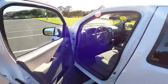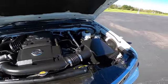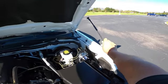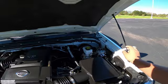All right, guys, so let's go ahead and check out what's under the hood of this Frontier. Go ahead and get that hood open. It's a little bit heavy, but here we see the little stick here. The prod is over here on the right hand side to get this stuck here.